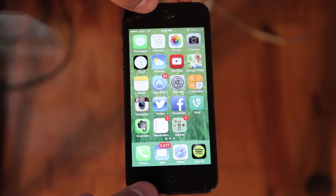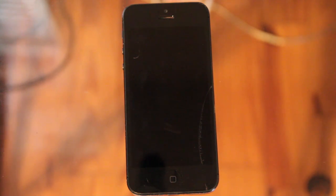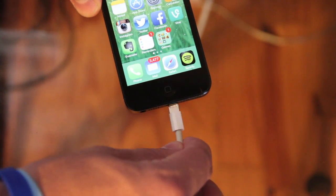Now even when you lock your device, it sounds a little bit different. Go ahead and give that a listen. It sounds pretty much the same, it just has a little bit more of an echo. So again, they changed the sound up a little bit on that. And when you're plugging it up to a charger, it also sounds different.